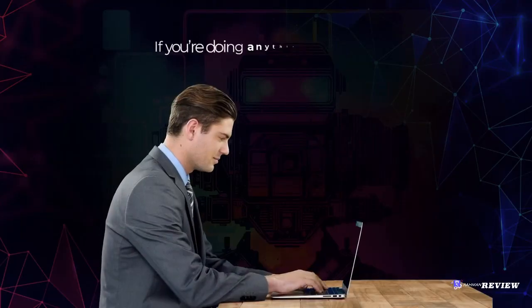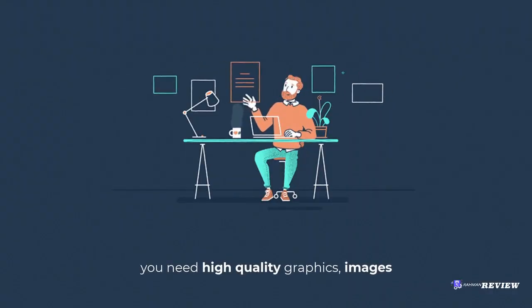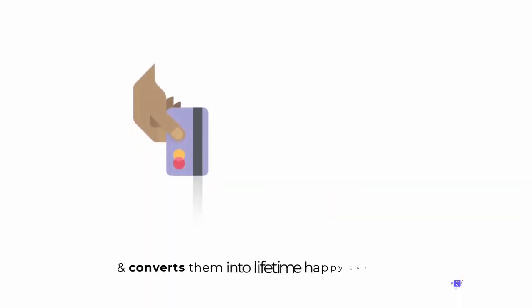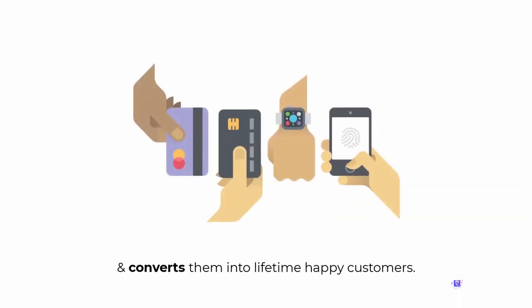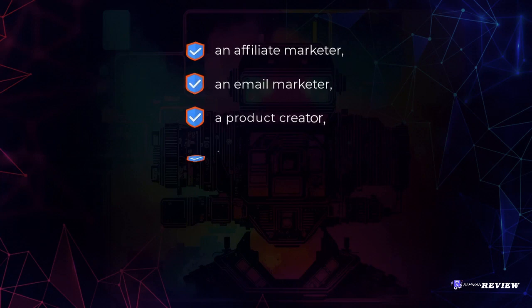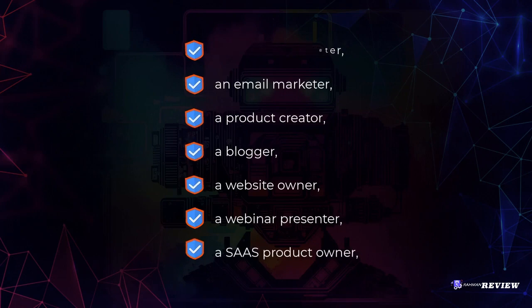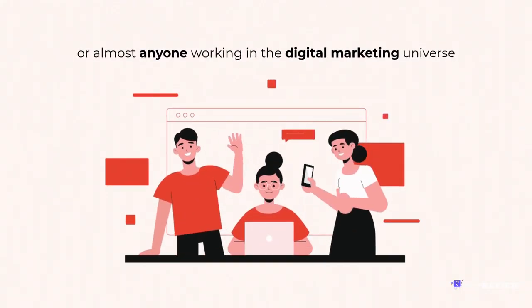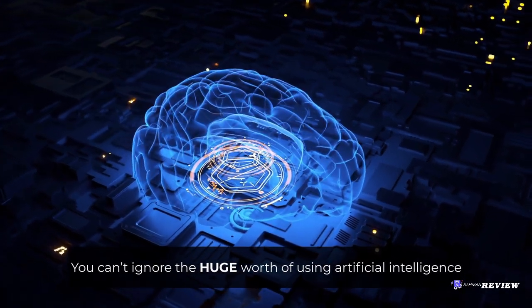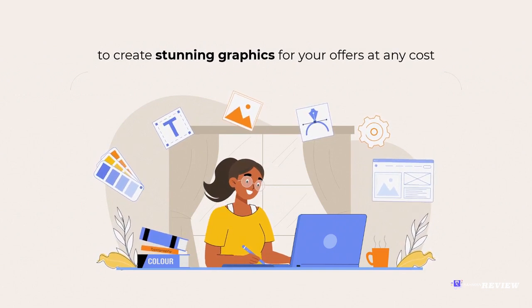Let's face it, if you're doing anything online, you need high-quality graphics, images, and visual content that attracts buyers' attention and converts them into lifetime happy customers. Whether you're an affiliate marketer, an email marketer, a product creator, a blogger, a website owner, a webinar presenter, a SaaS product owner, or almost anyone working in the digital marketing universe, you can't ignore the huge worth of using artificial intelligence to create stunning graphics for your offers at any cost.